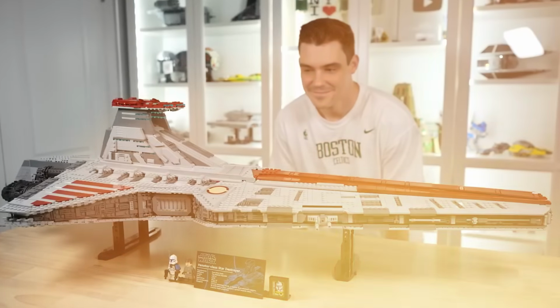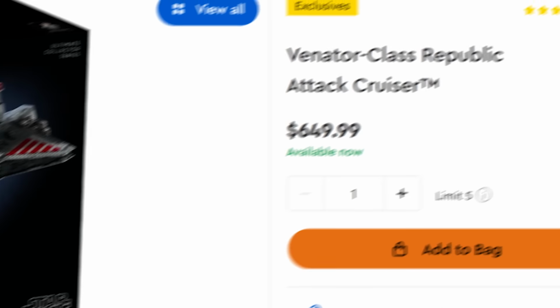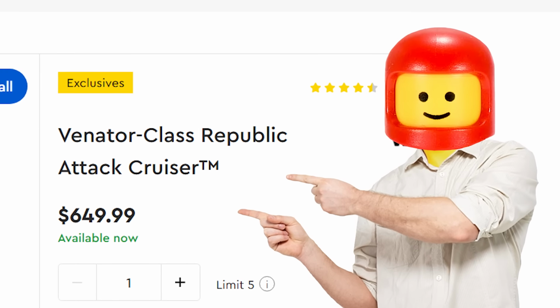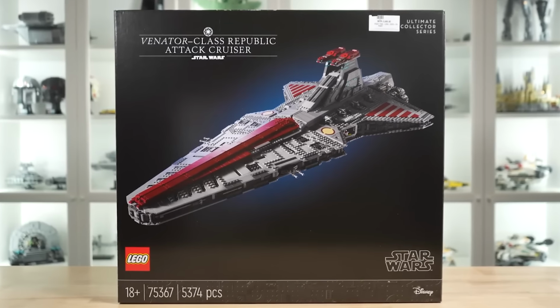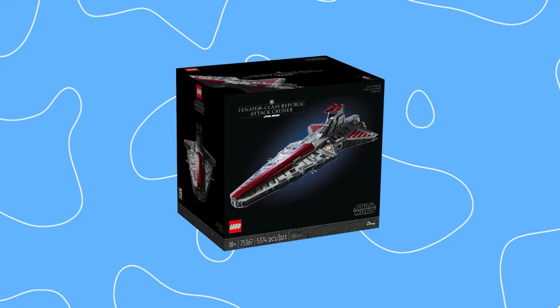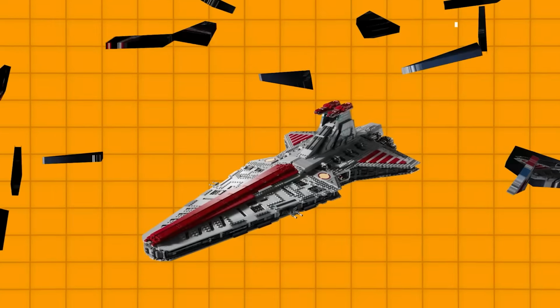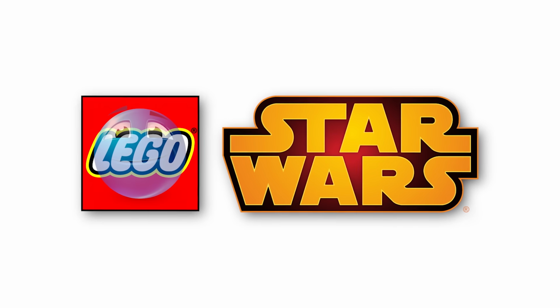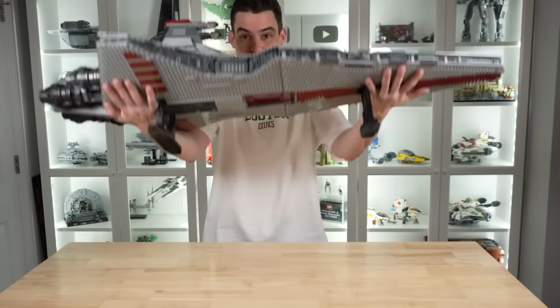It was big, it had a brick ton of pieces, and it was expensive. This is what LEGO Star Wars fans had been waiting for. A true representation of the ship Anakin was in all the time before turning to the dark side. LEGO nailed it with this set, and it quickly became one of the most loved sets in the entire Star Wars theme. That's pretty much how it works with LEGO Star Wars. If it's big, people will like it.